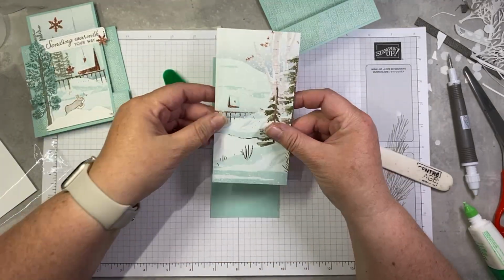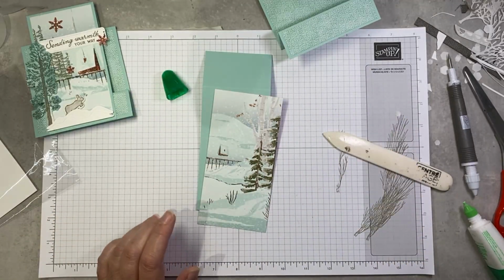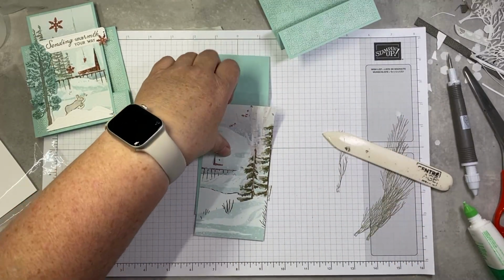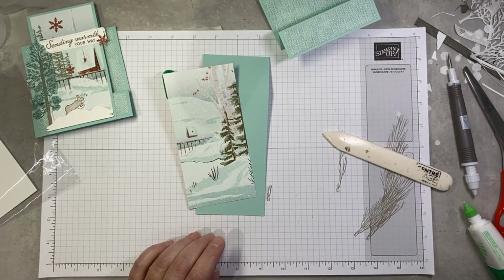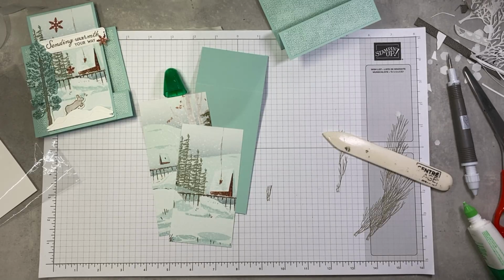All right, so we are going to add some pretty DSP. So I'm actually using the other half of this paper. This is the wrong piece. Where is the right piece? I don't know what I did with it. I think I got mixed up in my pile of scraps. Hang on, folks. It's here somewhere. Because I know I cut it. Because I cut this piece. There it is. See? Told you I had it.